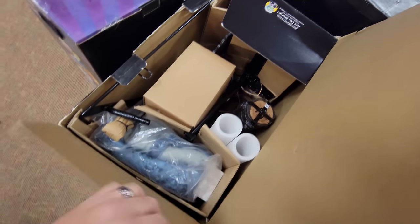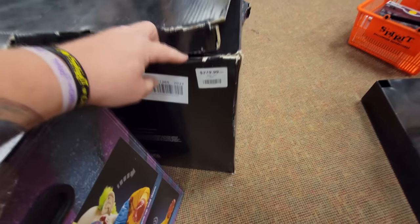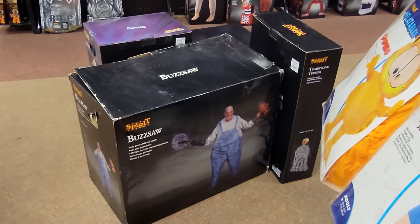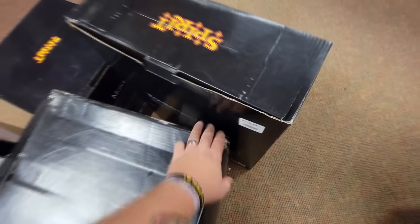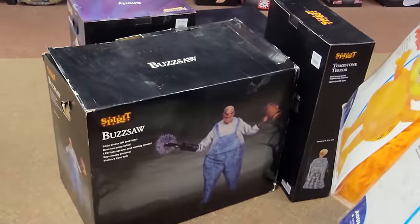The box is kind of messed up. I wonder if he was like a return. No, he looks pretty packed up pretty good in there. So how much is that guy? All right, $279 for Buzzsaw. It blows me away that he's actually in here, guys. But you would think if there was something wrong with him, there would be some kind of a discount, and there's no tags or stickers or papers or anything on him. So pretty cool. Buzzsaw in the wild.